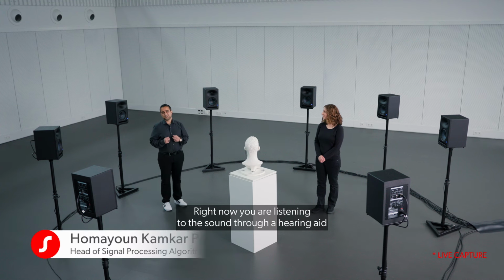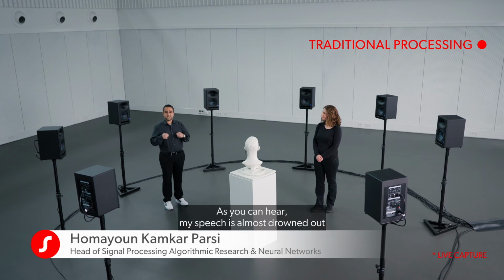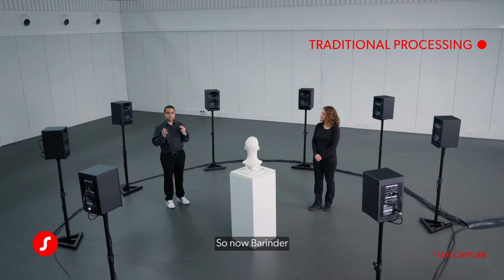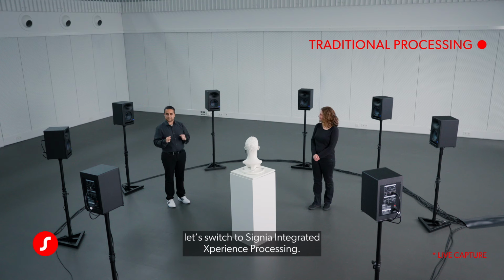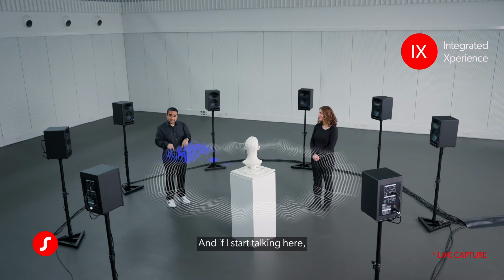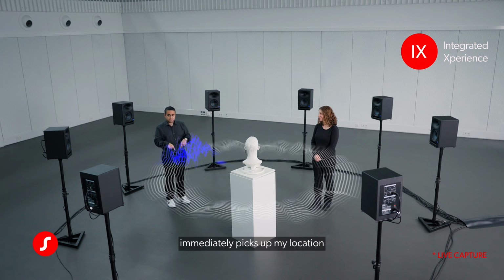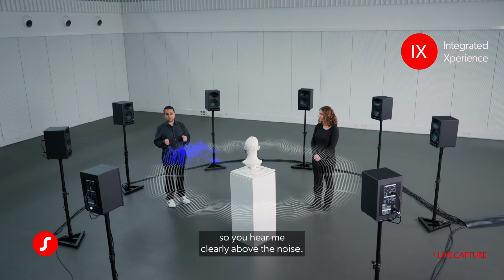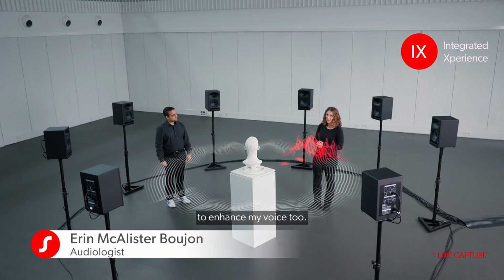Right now, you are listening to the sound through a hearing aid with traditional processing. As you can hear, my speech is almost drowned out by the background noise. So now, Barinder, let's switch to Signia Integrated Xperience processing. And if I start talking here, you can see that the hearing aid immediately picks up my location and enhances my voice so you hear me clearly above the noise. Yep, and now it immediately picks up my location to enhance my voice too.